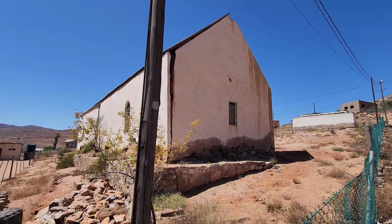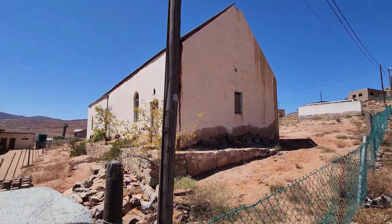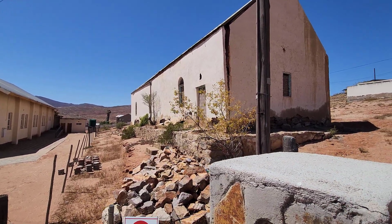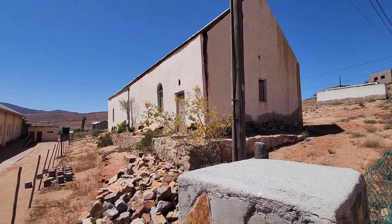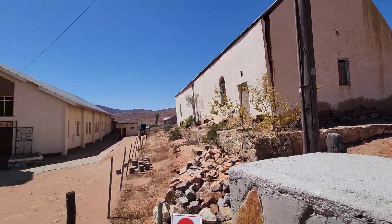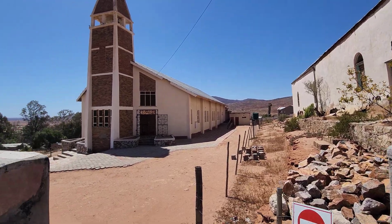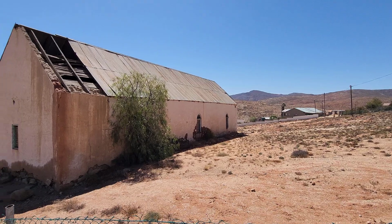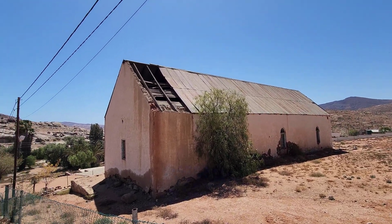This was such a nice building, amazing building. I would have loved to have been able to get inside of it to see what it looked like, but unfortunately, because of the no entry, I couldn't get to it. Yeah, and especially because we already had a strong suspicion it was the original church built by the missionaries, and someone in town confirmed that for us later on.